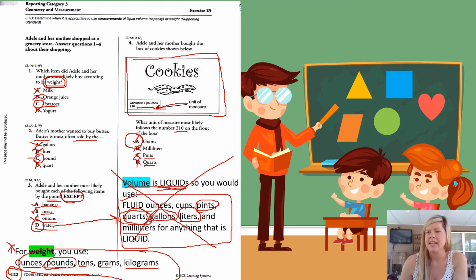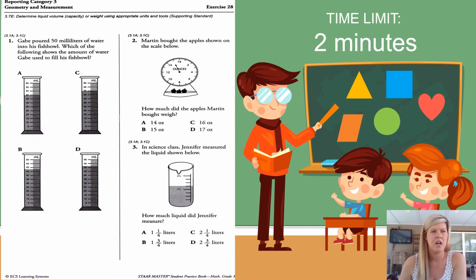Okay, now we're going to go into a little bit of measuring. Now this is also a Star Master page. It is, I believe, page 125. I see it's cut off, but you can just look through your book and see if you can find these problems that we're about to go over. Number 1, Gabe poured 50 milliliters of water into his fishbowl. Which of the following shows the amount of water Gabe used to fill his fishbowl?